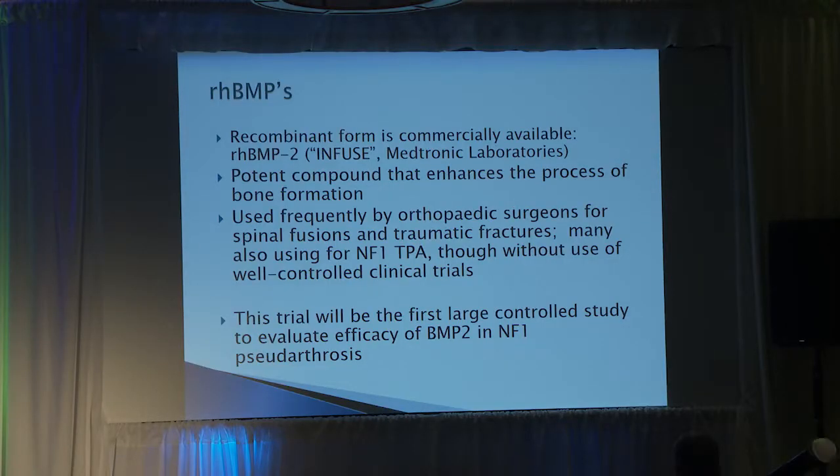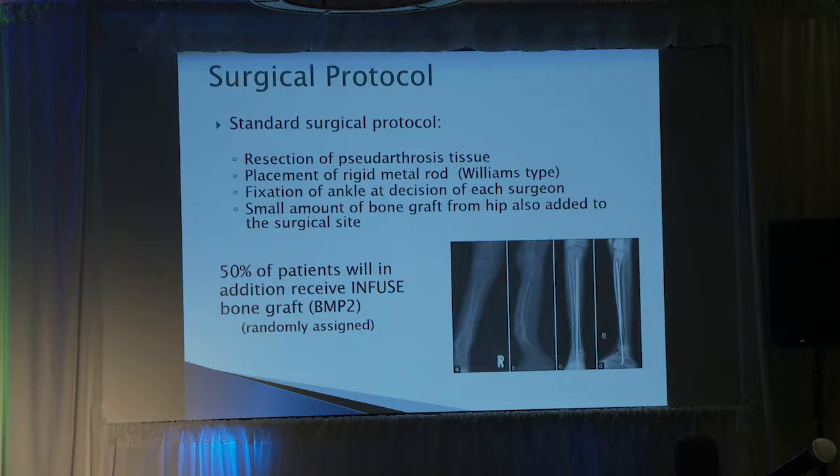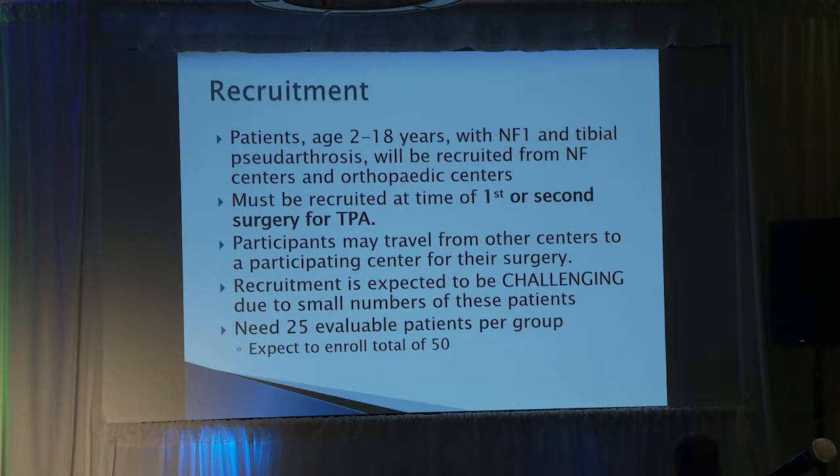And so we designed this clinical trial so that we would be the first really well scientifically controlled study to evaluate whether BMP2 is efficacious in helping heal the pseudarthrosis in NF1. So we've been recruiting patients between ages 2 and 18 years who have NF1 and tibial pseudarthrosis. We're recruiting them from NF centers and orthopedic centers, but really from all over the country. Anybody who is interested and potentially eligible for the study can contact us. But the child must be recruited at the time when they're having surgery or when they're needing surgery. So they have to be recruited at the time of their first or their second surgery for tibial pseudarthrosis. They can travel from other centers. There is travel money available.